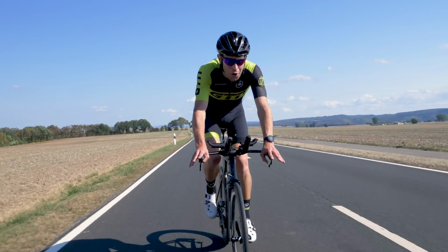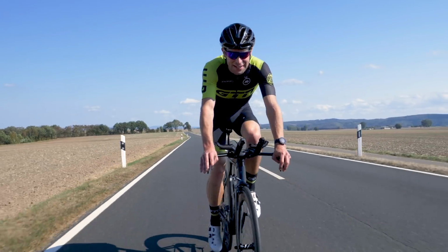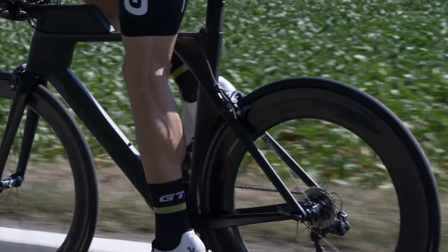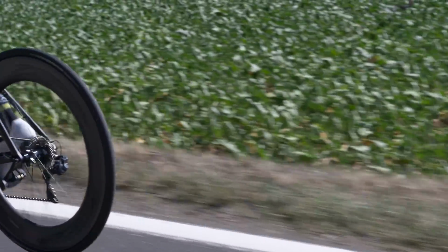I've also got quite an obvious upgrade with the wheel set. So I've got a really nice looking set of wheels now. I've got a Zipp 404 front wheel and a Zipp 808 rear wheel. So you're really buying kind of an off-the-shelf race-ready bike.